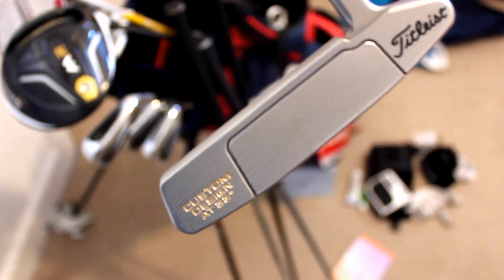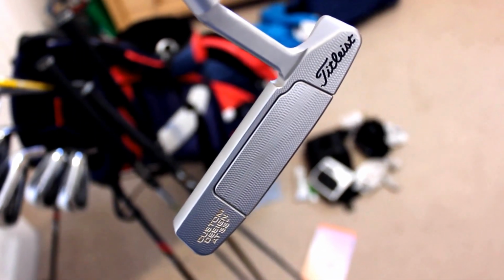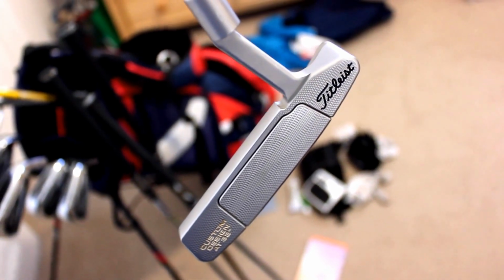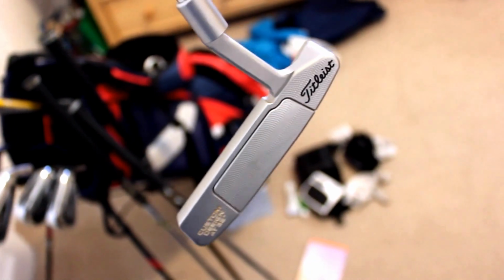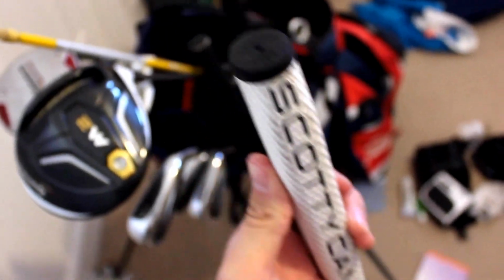It has the face insert with the engraving and the milling. If you don't know what the Scotty Cameron Crown is, it is a Newport 2 putter specially designed to be 33 inches long, which is 2 inches shorter than normal models. So you see the little shaft band here, and the white Matador grip. It's a little bit smaller than the usual Matador grips, which fits the smaller putter better. This thing's my prized possession right here. I've sunk some amazing putts with this thing.